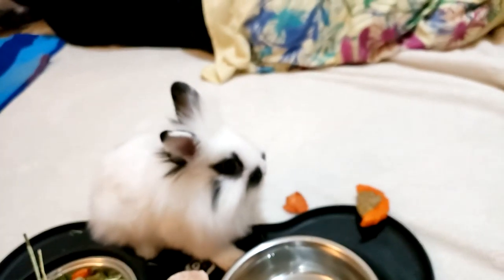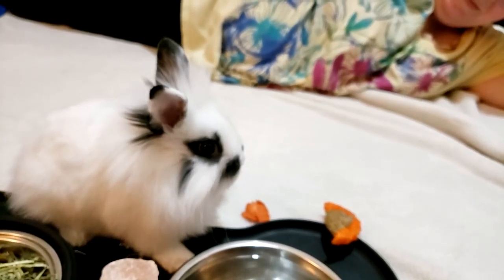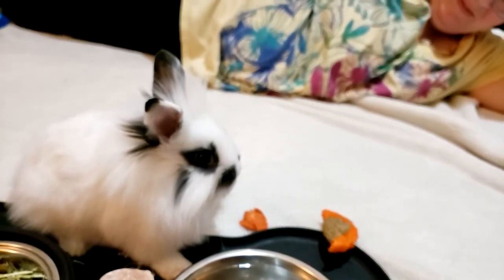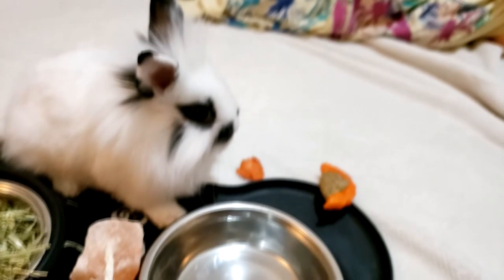Bella's trying to get in. His long whiskers. Once he gets introduced to Emma, hopefully she won't eat them. We won't let William be around the dogs unless we're positive they're not going to hurt him. It would be a very slow introduction.